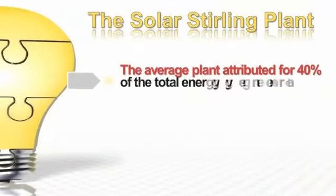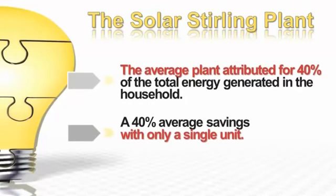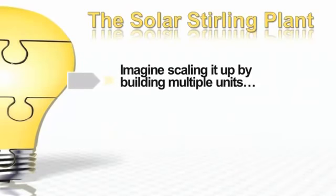After a few months, the average solar Stirling plant accounted for 40% of the total energy generated in the household, while the other 60% was from the grid or their utility company. A 40% average savings using the solar Stirling plant. And this was done with only a single unit. Imagine scaling it up by building multiple units.